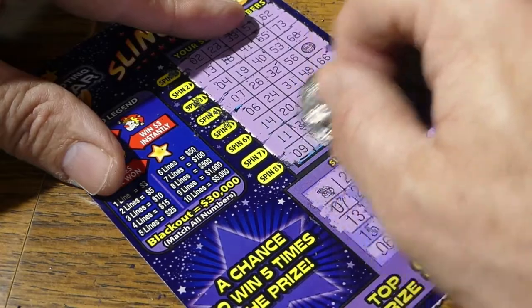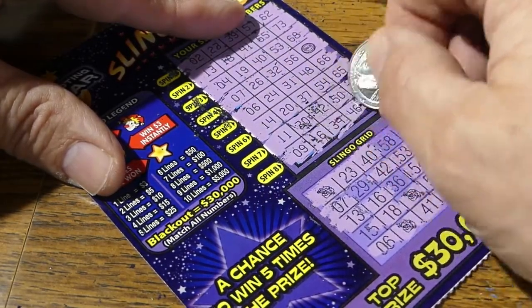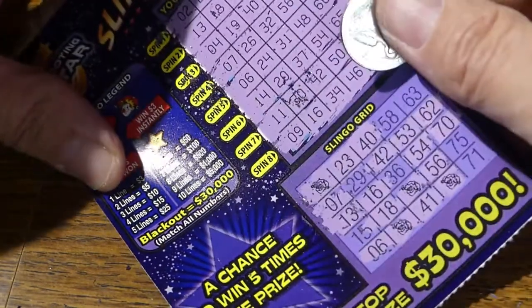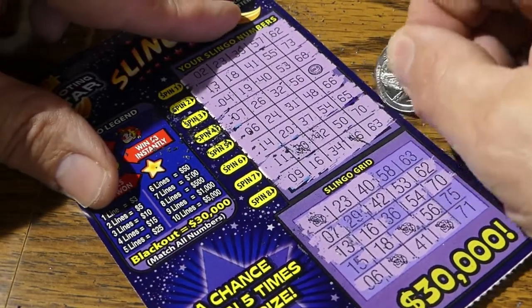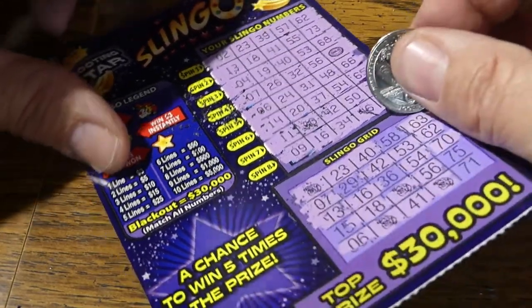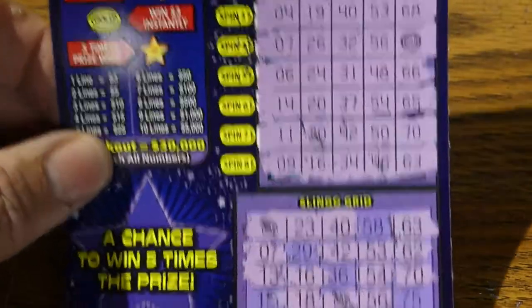Last line, how about a 9 and a 16? We got a 16, but no 9. 34 and 46. Is that a 34? Yep, that's a 34. And a 46, neither one. And a 63. Well, it looks like the only winner that we have is the gold coin, which is $3 instantly. All right, we'll put that over by the winning pile.